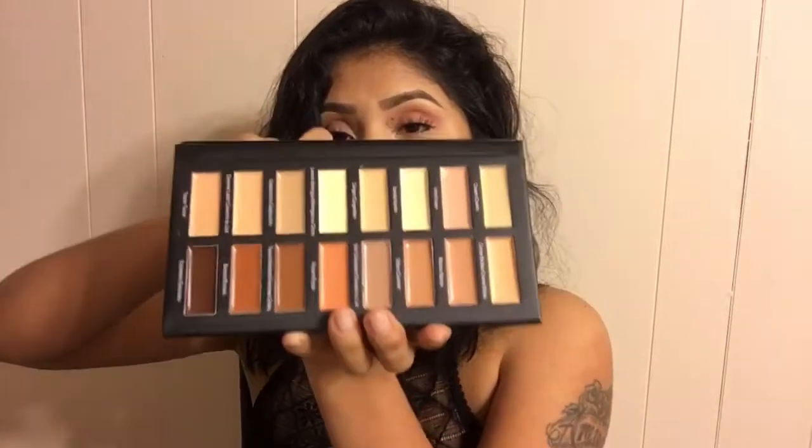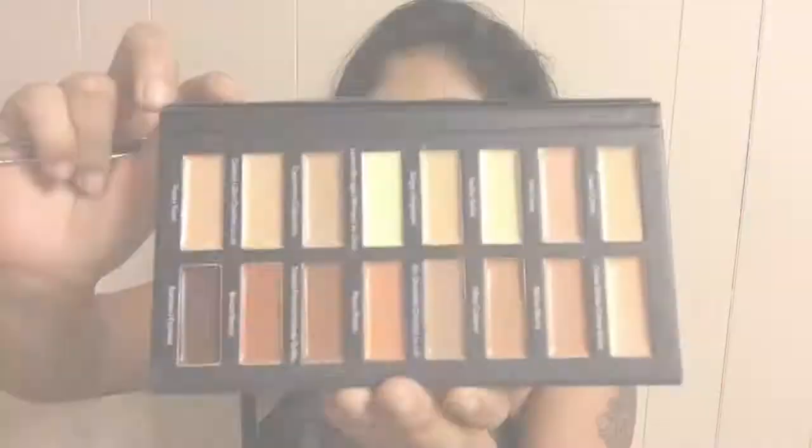And a concealer powder. How great is that? I really hope these work amazing because this will be a blessing in my makeup kit.